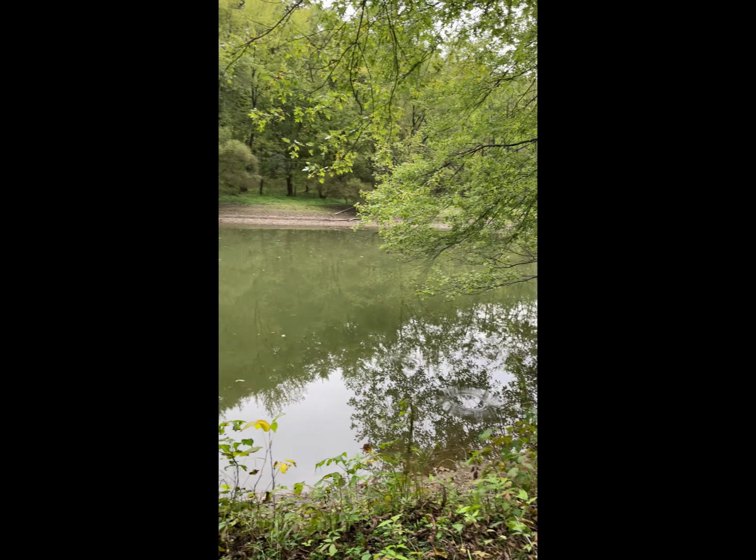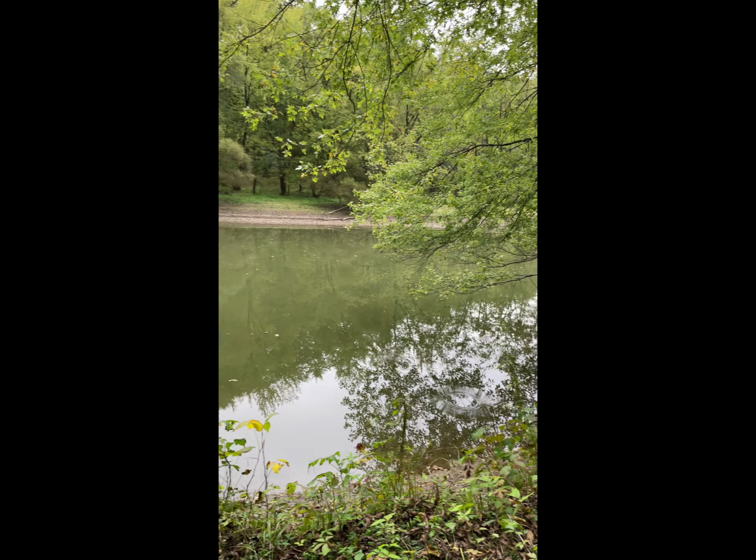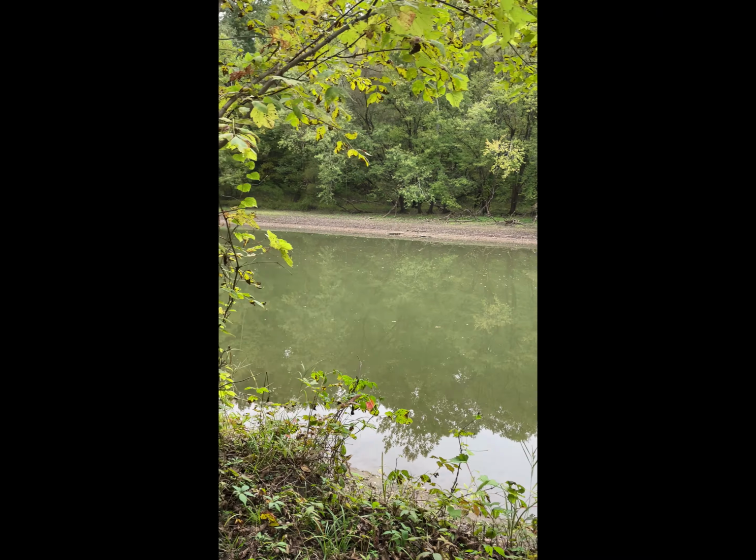Most of the trail is easily traversed, and the view of the foliage is amazing.